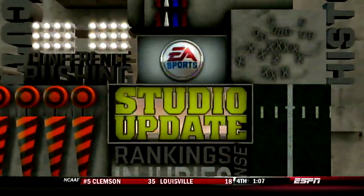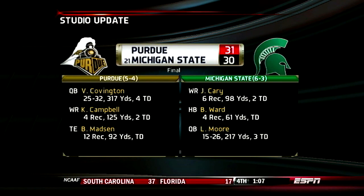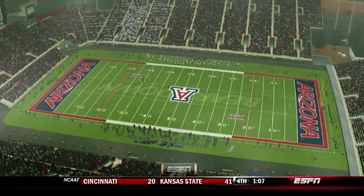Time for an update from the studio. Reese, what have you got? The Spartans were ranked 21st. Now they hope just to hold on to a spot in the poll. It felt as if the game rested on every play. And for Covington, a huge day with 4 touchdown strikes. The Boilermakers claim the W, 31-30. All right, Reese, back to our game.